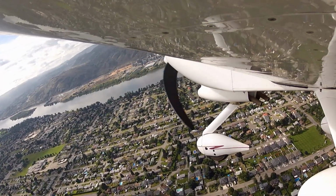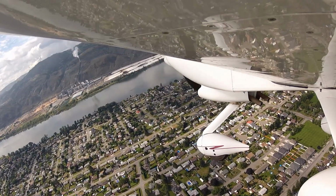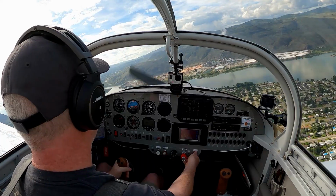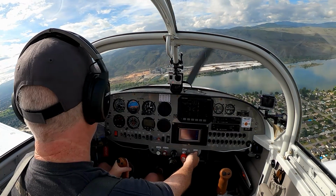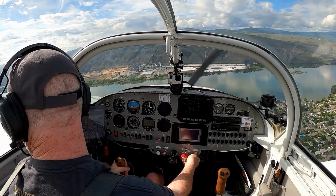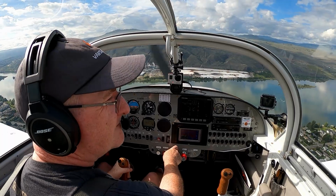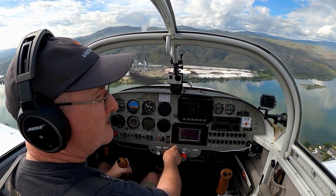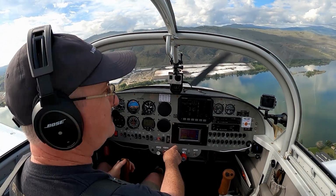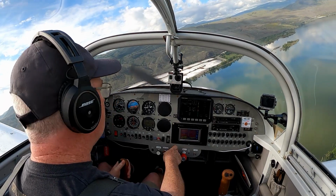Whiskey Juliet Charlie, roger, squawk 3046, Kamloops altimeter 297. Traffic just departed runway 27. They're straight westbound at this time. It's a Beach 350. They're through 3,000 unverified. Whiskey Juliet Charlie, we have that traffic in sight, and we're squawking 3046. Whiskey Juliet Charlie, roger, thanks. And check the change on your IDAM.